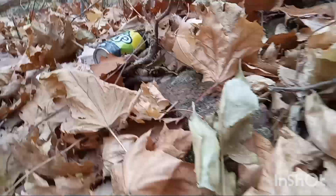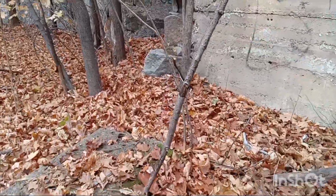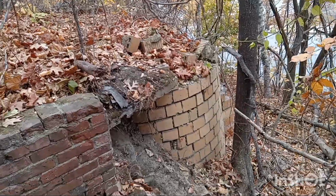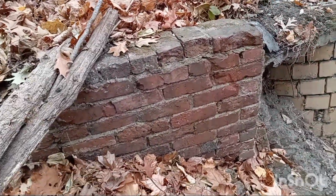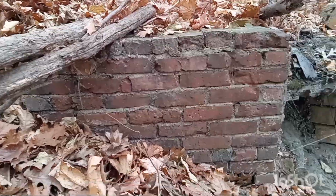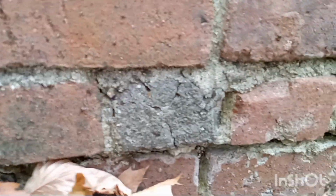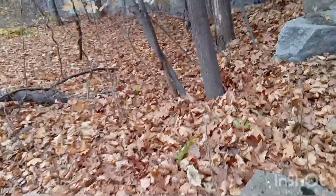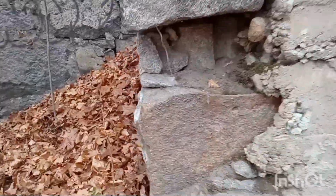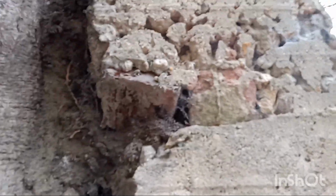I'm gonna get up on the other level real quick. Yeah, I can get up here. So, little chimney right there. Little pocket of survival right here before it turned over. If somebody's laying a brick like that, what happened to that thing? Alright, we're gonna come over here. What was doing in there?